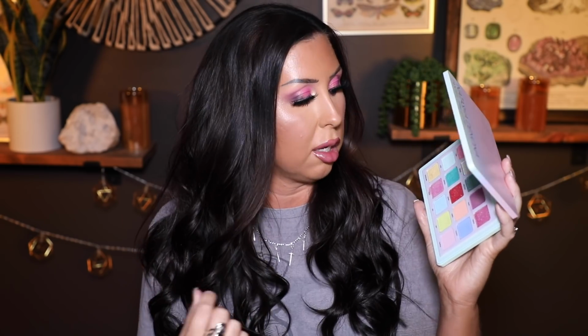I've used this shade a ton to blend out different shades like purples. I created a beautiful blue look using some other palettes and then going in and blending out with this. This is just a really unique palette to me. I've been using it a ton. I'm so happy to have these pastels. This is definitely one of my top favorite pastel palettes.